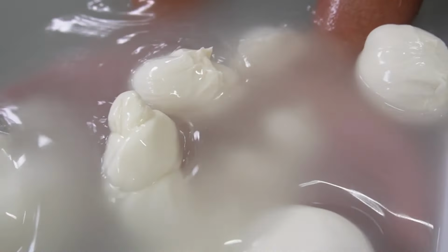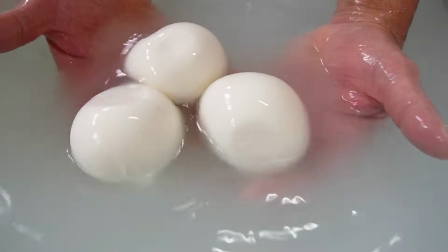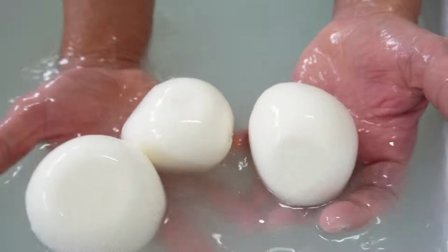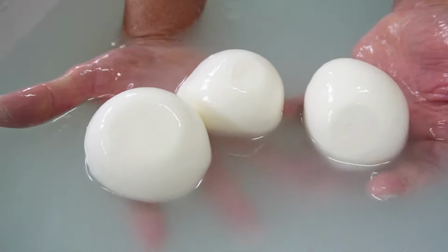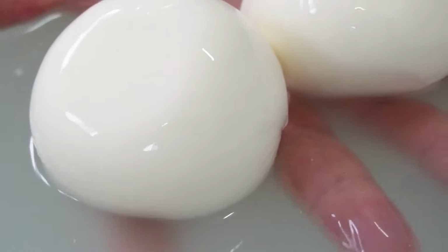Once shaped, here it is, our mozzarella is ready. It doesn't need to rest in brine or age on a shelf in a temperature-controlled room like other cheeses. Even storing it in the fridge at this point will spoil it. The best way to eat it? Straight out of the hot water, as soon as the cheesemaker has given it its shape.